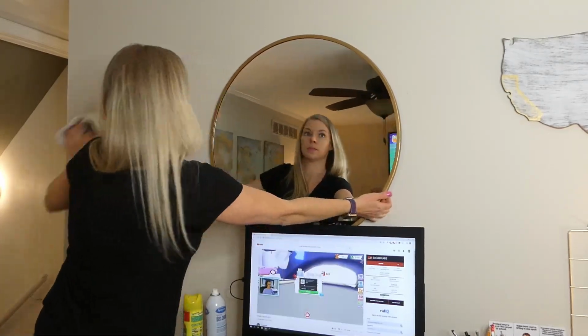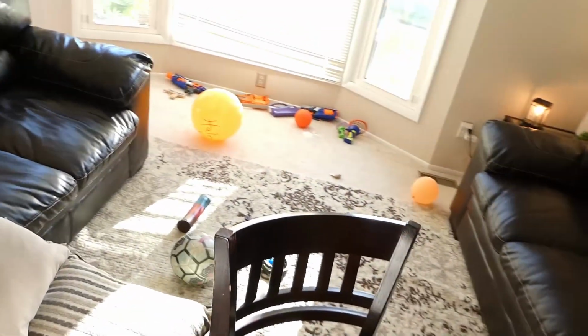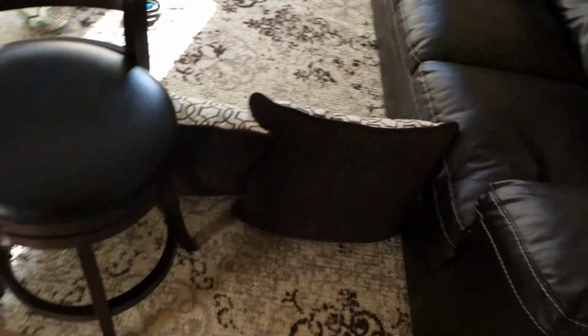Joy of having kids. I just cleaned this living room and now my daughter has decided to make it into a little play area that she has herself barricaded in.